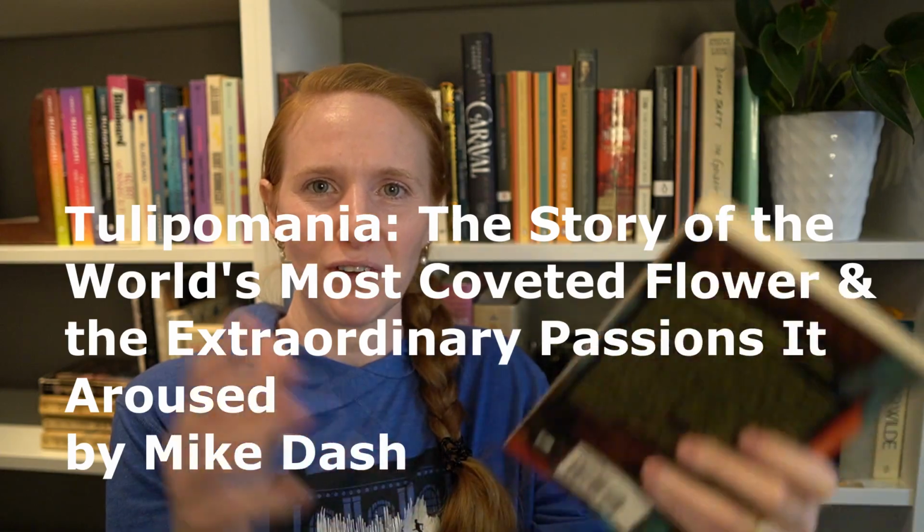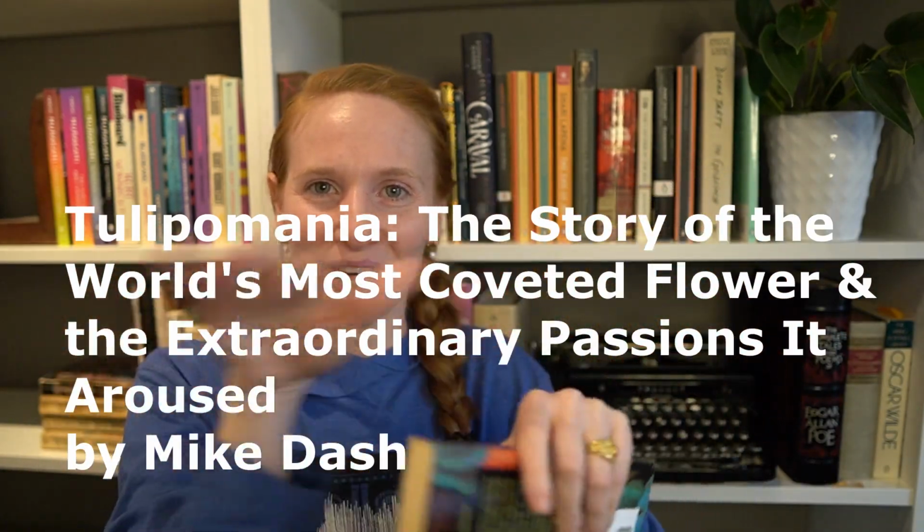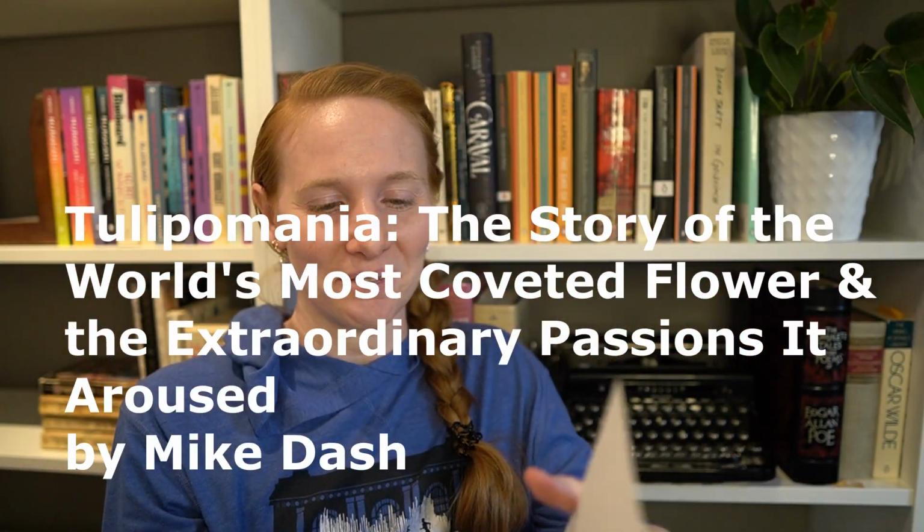Then I got Tulip Fever, and I'm going to be reading this in April. And I saw the movie several years ago. The movie was really good, and I really, really enjoyed it. So I'm really hoping that the book will be better or just as good. And then I'm also going to partner read this one with another book about the tulip trade, and the title of it is escaping me right now, but if I remember it, I will put it down here somewhere so that you know the name of it.